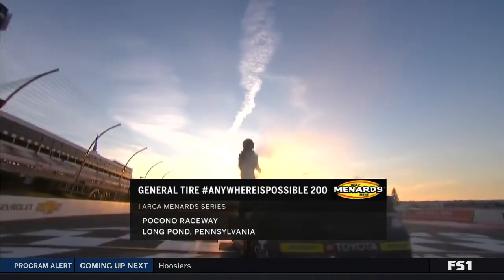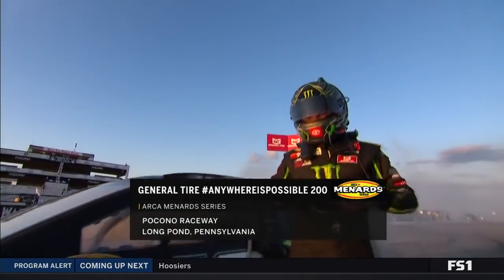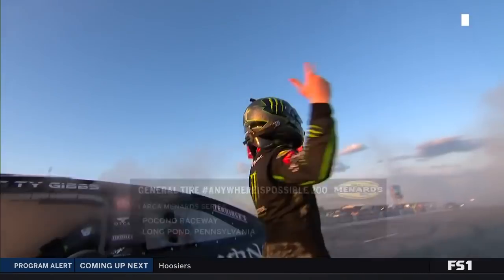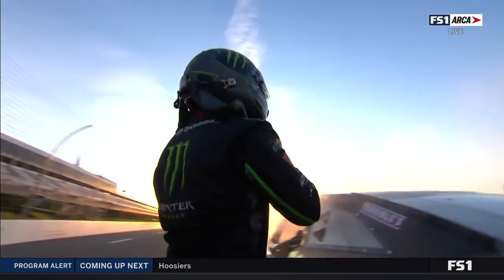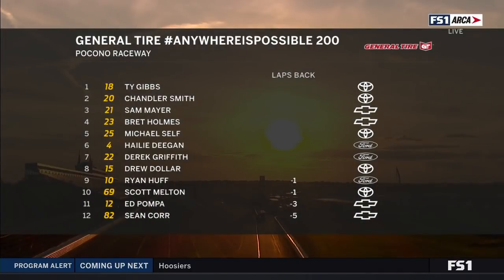The smoke has settled at the General Tire #AnywhereIsPossible 200. Climbing from that Toyota with his third series win, Ty Gibbs gets the job done in dominating fashion, leading 65 of the 80 laps. Behind him was Chandler Smith, then the Chevrolets of Sam Mayer and Brett Holmes.